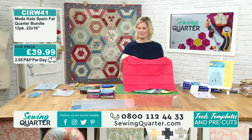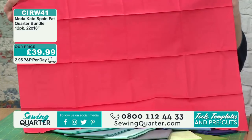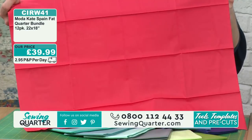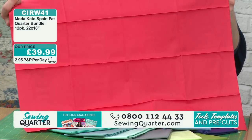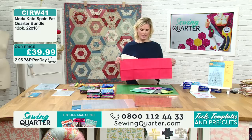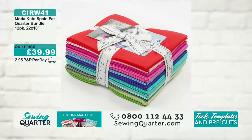This is a really lovely quilting weight. It's a heavy quilting weight. It's a beautiful colourway, isn't it? It's almost coral, but not quite. $39.99. And again, this is just one of 12. It is summery. These have all been selected by Kate Spain. And so basically, Moda will get different designers to pick colourways that they find incredibly useful. And this is Kate Spain's selection.